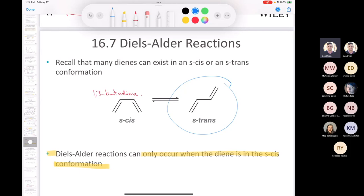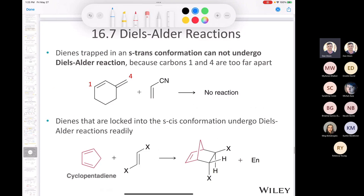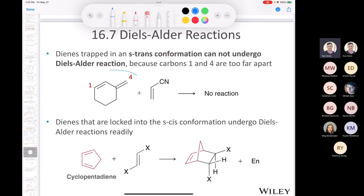The S-trans cannot act as a diene in a Diels-Alder reaction, whereas the S-cis can act as a diene in the Diels-Alder reaction. Sometimes you have dienes that are just trapped or stuck in the S-trans conformation. Like if you take a look at this compound here, there's no way to rotate this bond. It can't be done because it's locked inside of a ring. Therefore, this diene right here is locked in S-trans. And so even though it's a diene, if you try to react it with this molecule, you get nothing. Nothing's going to happen. It will not react at all.